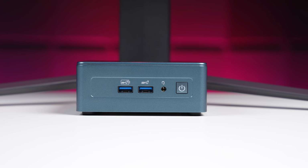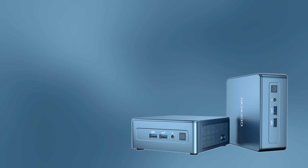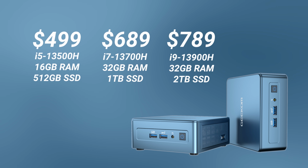In fact, I would say that having an i9 on here might actually be overkill. And Geekom does have options with the i5 and the i7 for the IT13, so you could save some money there if you want. However, keep in mind that those models do come with less storage.